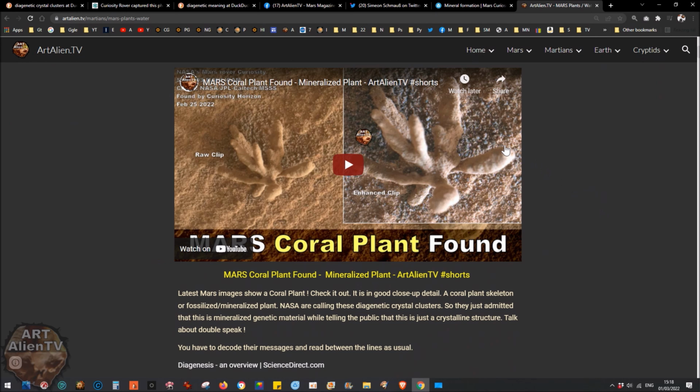But today, we're going to be looking at the Mars plant. And this is the page I've written up here, and I've done a lot of work on this. Not only am I showing you this one here, but I'm going to show you a whole bunch of other similar things on the surface. Some of them very small, like this one, which is about an inch in size or so. And some of them absolutely gigantic, or ginormous, as I like to say, okay?